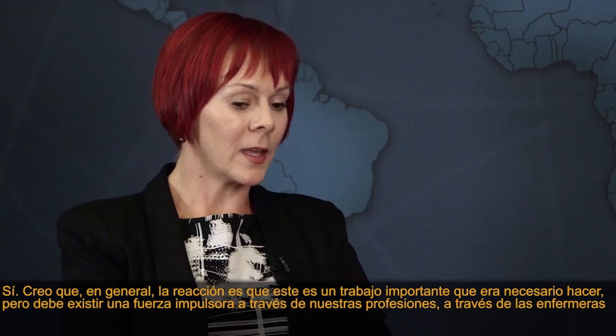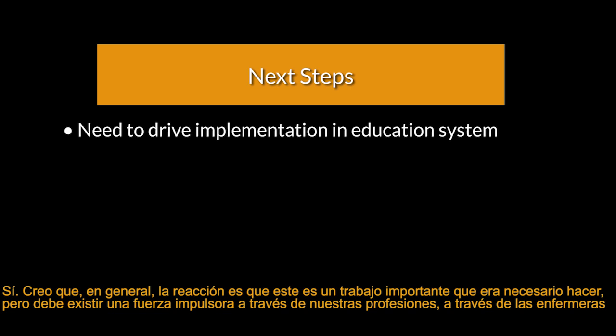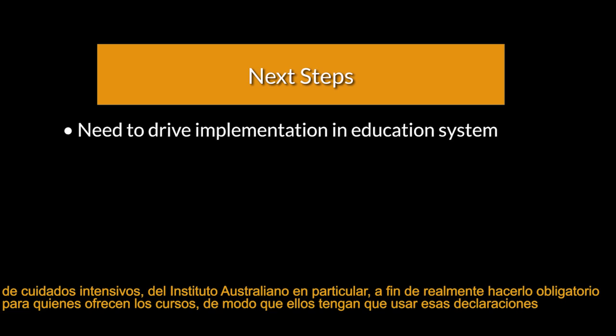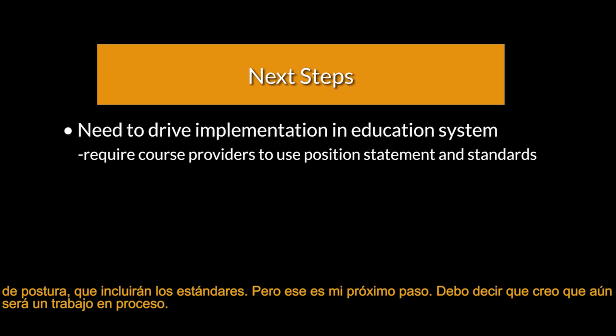Yes, I think generally the feedback is that it was important work that needed to be done, but there needs to be a drive through our professions, through the critical care nurses, the Australian College in particular, to really make that not optional for course providers, so that they do need to use those position statements, which will include the standards. But that's my next step, I must say. I think it'll still be work in progress.